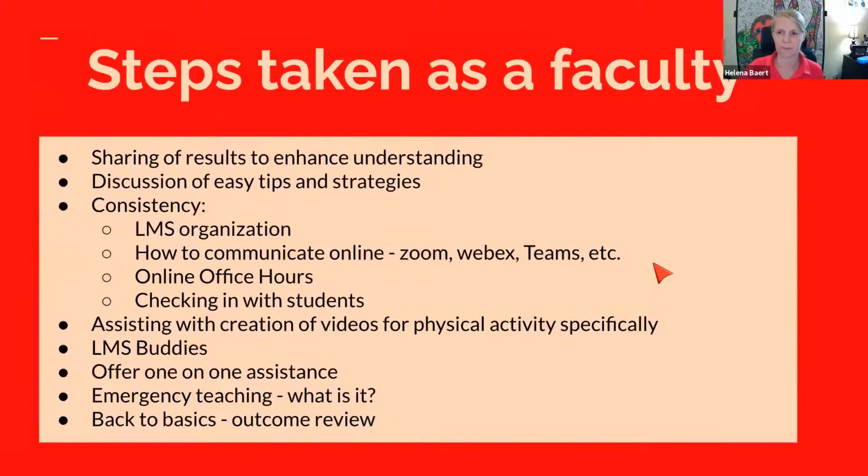So that's important too. After we collected the data, I shared the results with the faculty, and we came up with some easy tips. The biggest thing for our faculty was that not all our faculty were using the same LMS organization system. Granted, not all our courses use LMS. A lot of our courses are physical activity courses. You come in, you're physically active, you learn through class, and many of the faculty have never used the LMS system. So one of our biggest things was to create a template for Blackboard and how to organize your class and how to make it very, very simple, but consistent across the department.